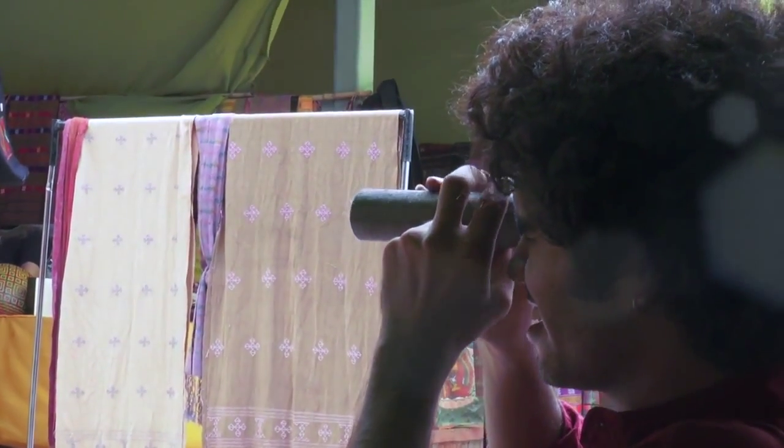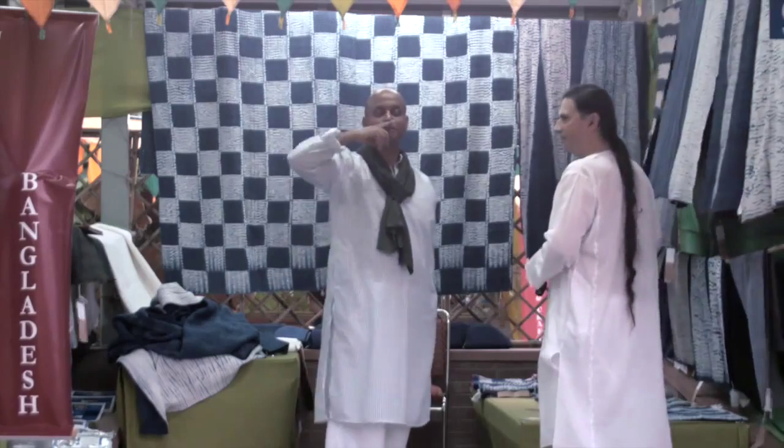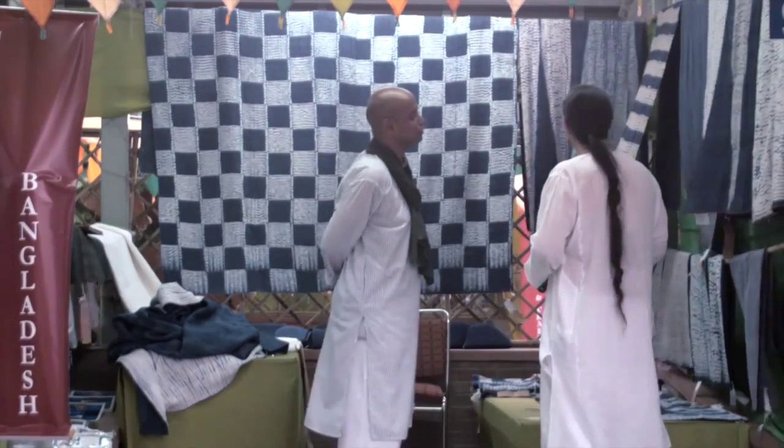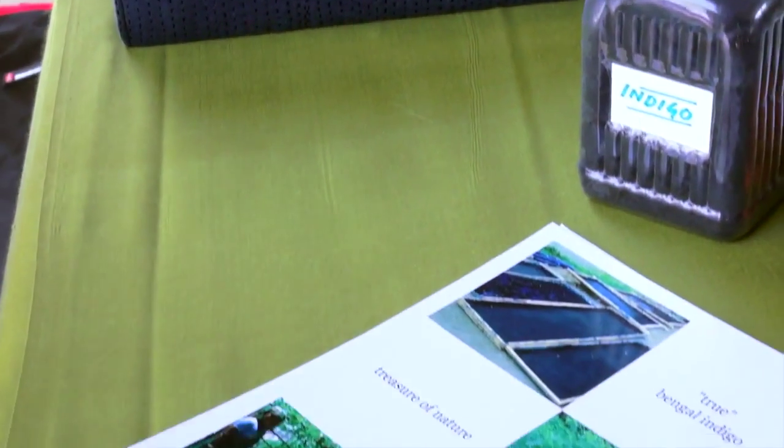The Dastkar Bazaar is full of colors. Colors from all of India. At times, from the world over. Mishail from Bangladesh adds a bit of cooling blue, or rather, indigo to the palette of Dastkar.